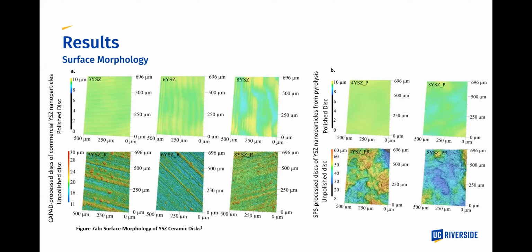So as we can see, the top row would be after polishing, and the bottom row would be before polishing, so the rough samples. If you look in the same column, these are discs with the same concentration of yttria. They're the same disc, but one is polished and one is not. And as you can see, the polished samples are significantly smoother than the non-polished samples. And if you see all of the top row, actually, you can see that there's a similar smoothness to all of them, no matter which concentration or how they were synthesized or how they were made.